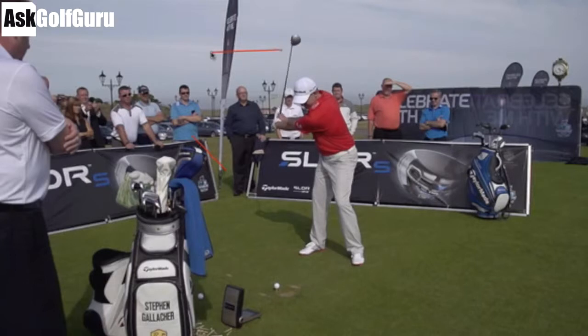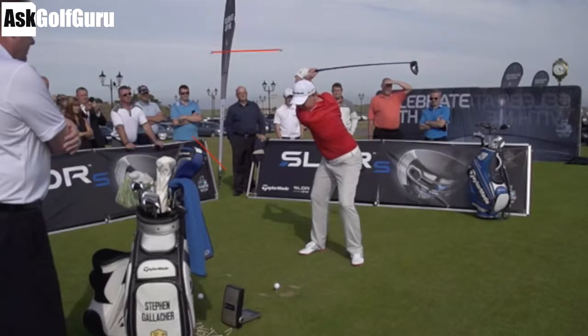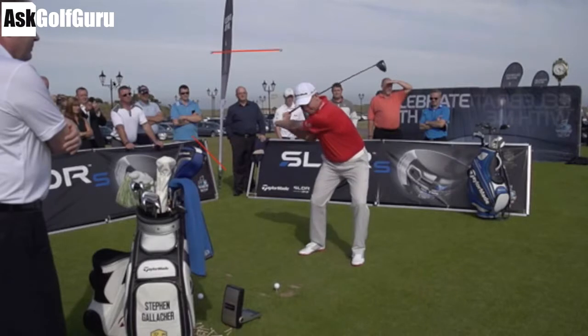If we take him up to the top of his backswing, lovely full shoulder turn, hips have rotated, he's turned into a right knee that's remained a little bit flexed. Club face a little bit pointing up to the sky, doesn't look as twisted at this point. Watch what happens as he starts his downswing. Watch what happens as he gets this nice little squat down into his left side.